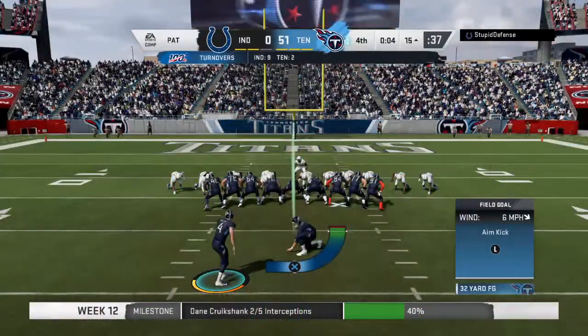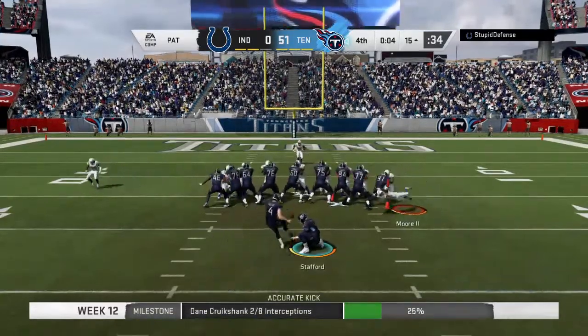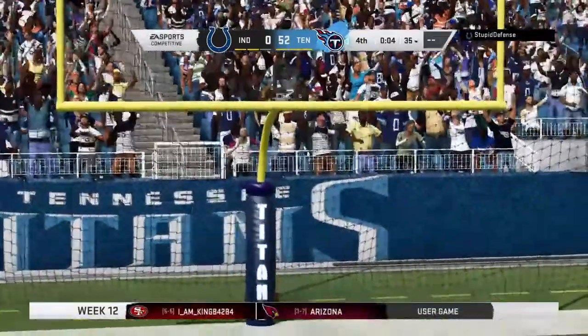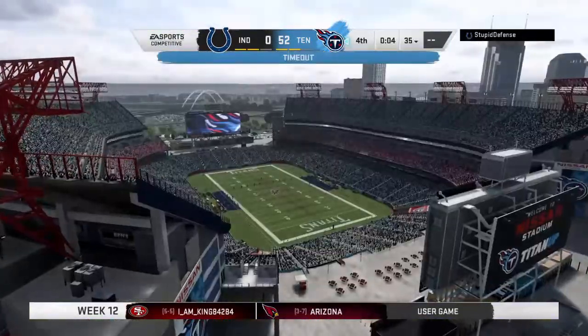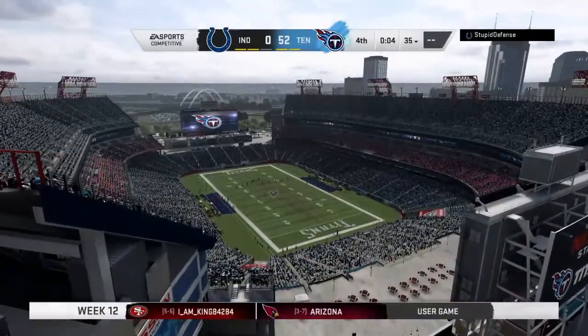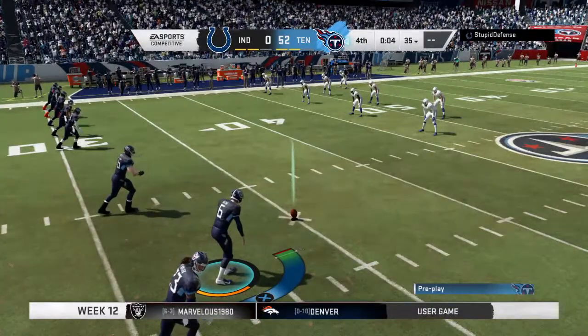Setting up for the extra point. Now this one was over a while ago as they just add on to their big lead. Makes the score Titans 52, Colts nothing. Now whistles and a timeout called here. Not sure of the point of this, but they'll stop it with 4 seconds to go in the game.